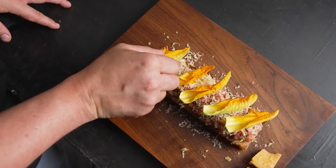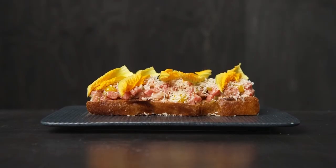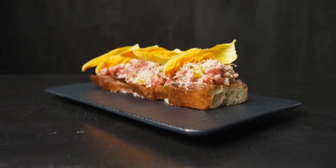These two dishes are just a representation of the versatility and quality of the A5 Wagyu that we have gotten from the Wagyu shop.